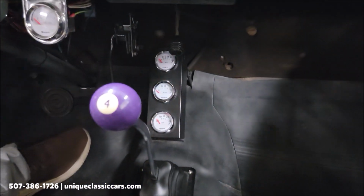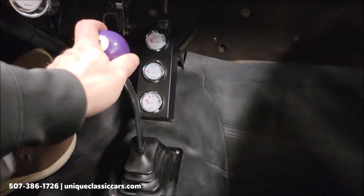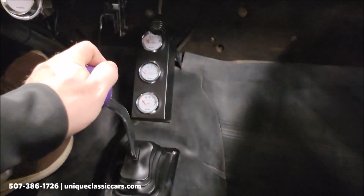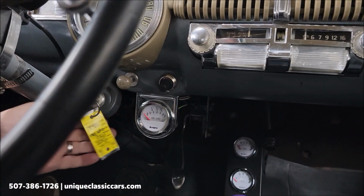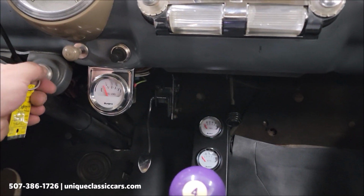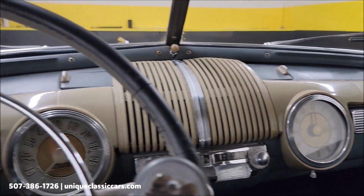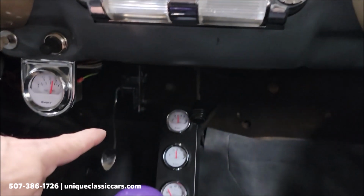All right, now I'm going to show you the shifter first off. So we're all the way back. That's park. If I click one up, that's going to be reverse, neutral, first, second, third, or drive. So let's come back to park. We're going to turn the key. Let's see, that's going to fire it up right here. Electric fuel pump. This baby always fires right up anytime I've started it. We do have a tach up here in the column. That is working.